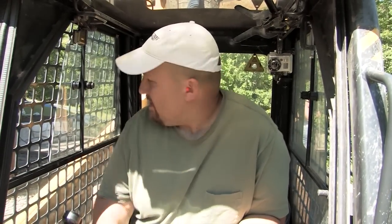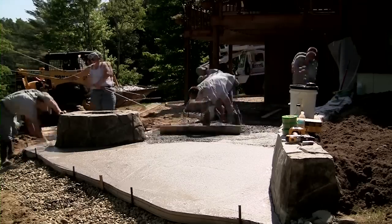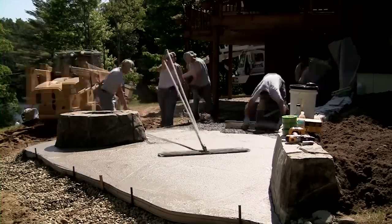Pouring's going good. We're running at a good pace. They're cranking it right out. We're about halfway through our load, I believe, and we'll just keep plugging away and see how it goes.